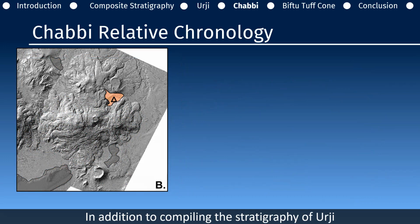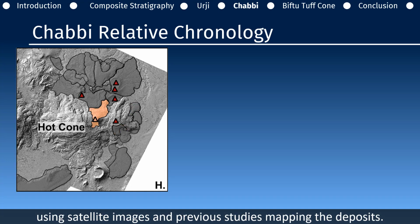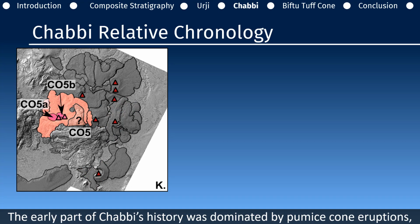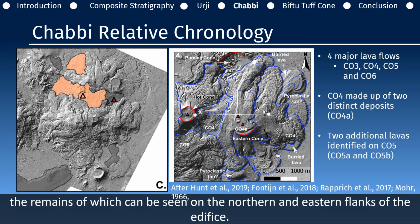In addition to compiling the stratigraphy of Urji, we've been able to compile a relative chronology of Chabbi using satellite images and previous studies mapping the deposits. The early part of Chabbi's history was dominated by pumice cone eruptions, the remains of which can be seen on the northern and eastern flanks of the edifice.